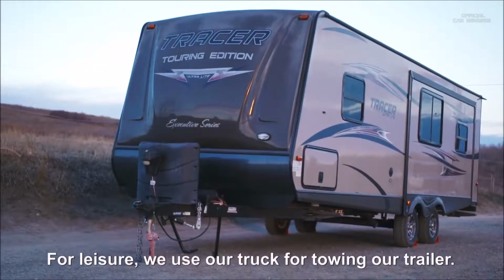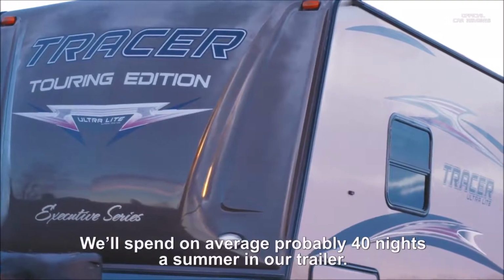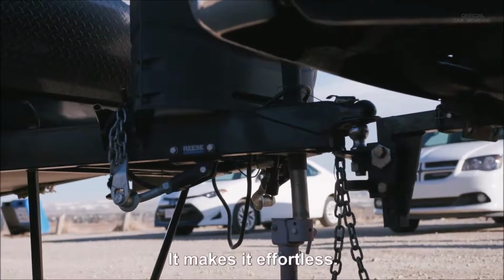For leisure, we use our truck for towing our trailer. We'll spend on average probably 40 nights a summer in our trailer. With the backup camera, I can now hook up the trailer in one pass in a matter of minutes. It makes it effortless.